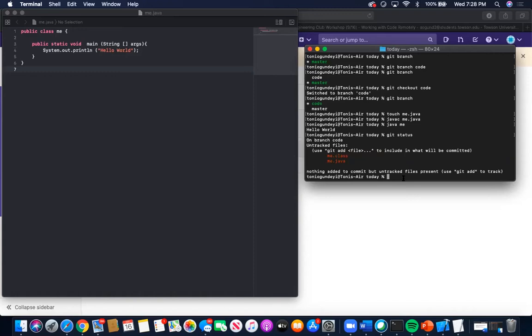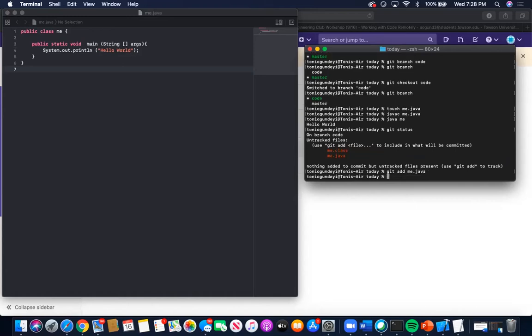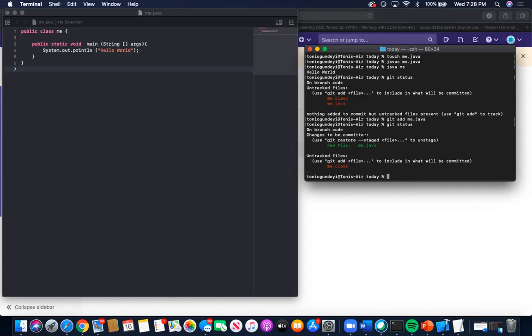That's where git add with the file name is going to come in handy. I don't have to push everything in. I can push it in one at a time. To do that, as you can see, it's letting me know that these changes right here are ready to be committed. So my Java file is ready to go. But this other file right here is still untracked and is still not going to be pushed into my repository, which is exactly what I want.